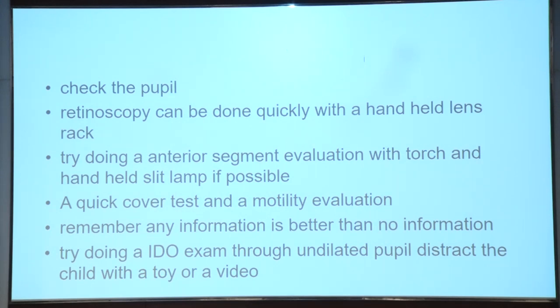Retinoscopy, I showed you in the video how quickly I let them touch the lens. So I give them the lens in their hand, then they examine the lens. Then by the time they're examining the lens, I pick up another lens and I do the retinoscopy. Then I give that lens again. So every time it becomes an incentive. Every lens I pick up goes in the child's hands.